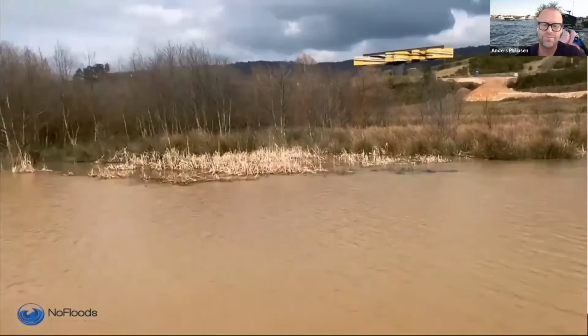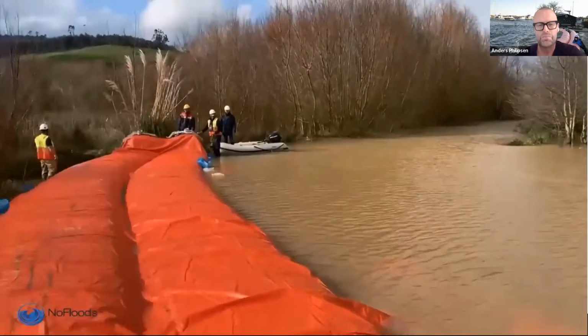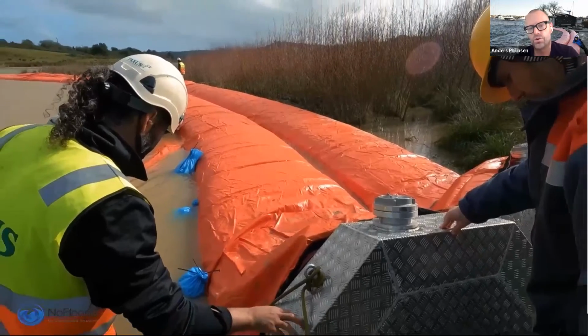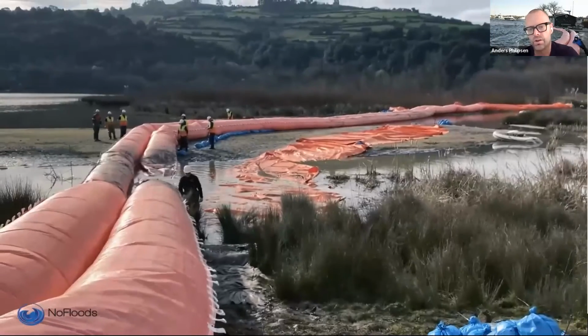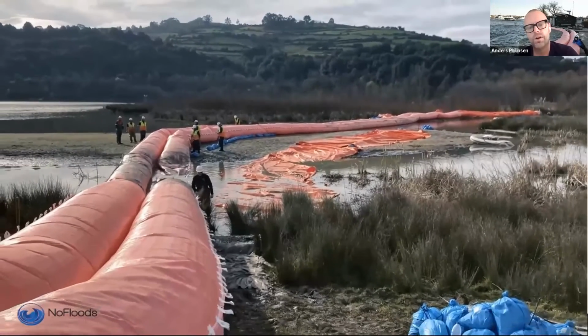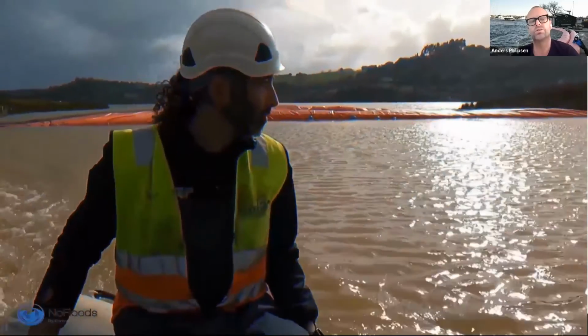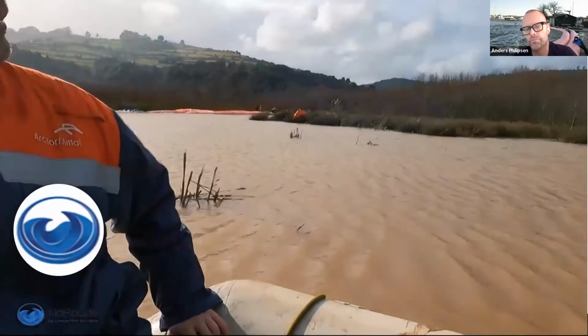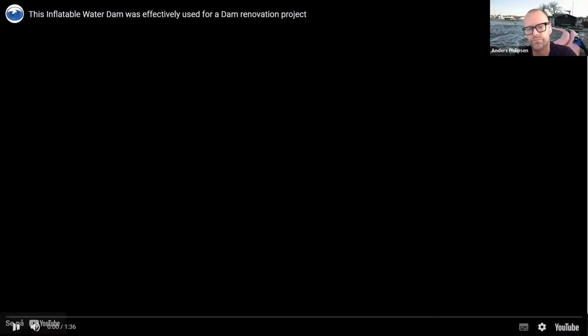Now I've flipped the video, but you see how it is. And what we've done here, we have the twin tube, and then we are adding a third tube on top. And then we have the membrane that reduces the seepage level, but also protects against the UV.